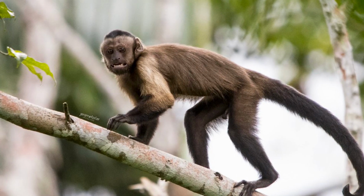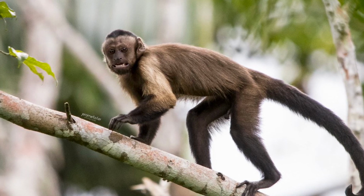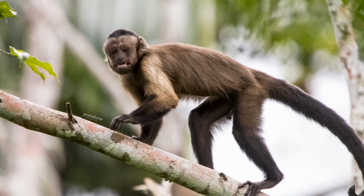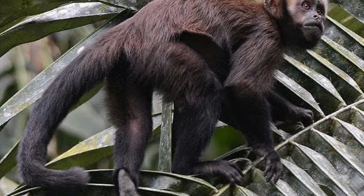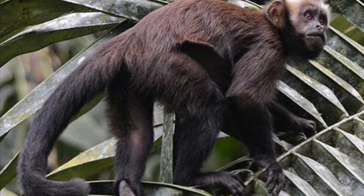Like most New World monkeys, such as howler monkeys and spider monkeys, capuchin monkeys have a prehensile tail, which helps them to grasp onto tree branches.